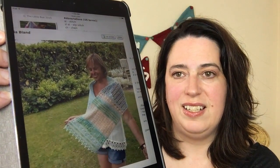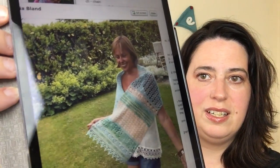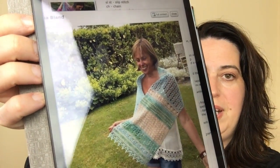Okay, so here's the Monsoon Stole. Isn't it gorgeous? I just thought it was really, really pretty. They look so different depending on what your color combinations are. So I'm hoping my selections turn out well. But yeah, those are my crochet inspirations this month, replacing Knitspiration.